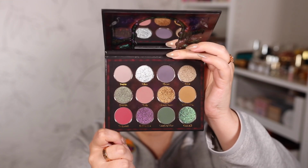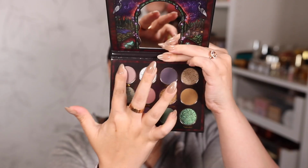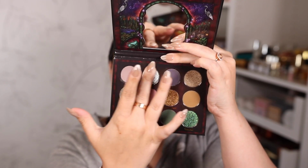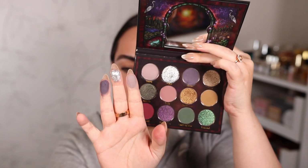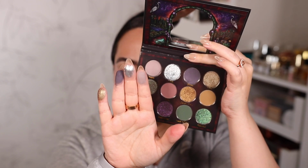Let's get into the palette swatches and then I'll create an eyeshadow look with it. As you can see, this one has 12 pans and it is half mattes, half shimmers. It also has a really cool combination of neutral, warm, and cool tone shades in there. Let me get started with the swatches. Everything feels super creamy so far. Take a look at that first row.